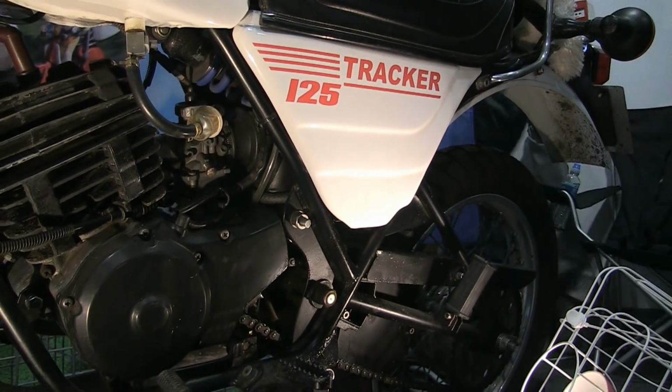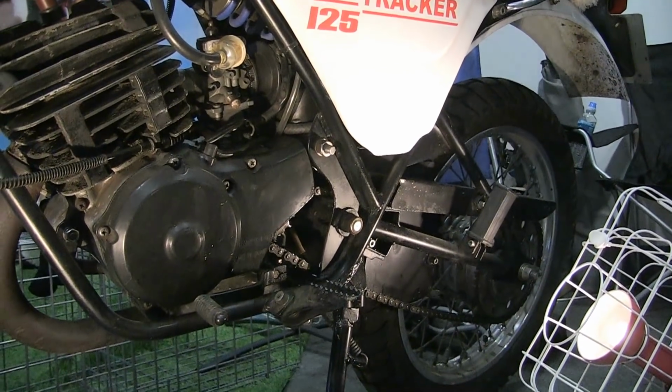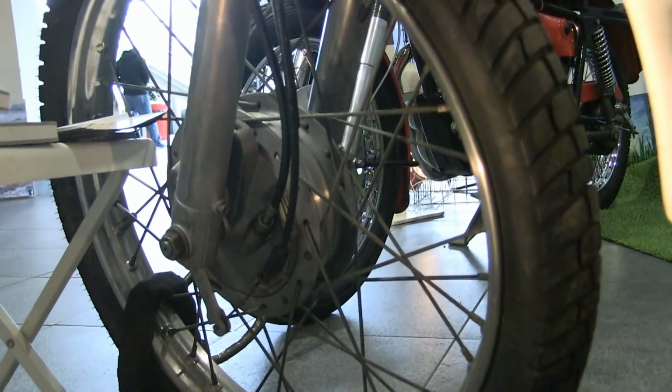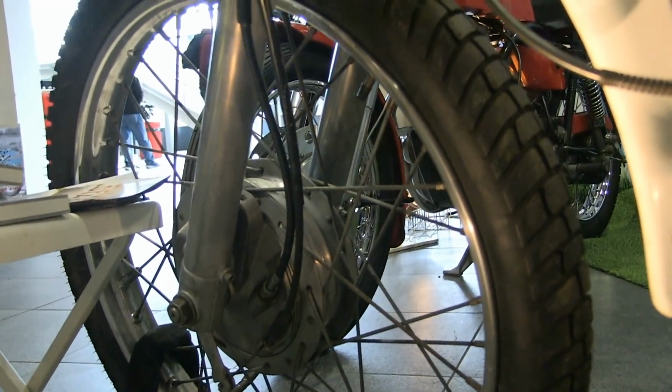Now, of course, naturally, I'd like to give you a bit more background on how BSA came to put their badge on this Japanese bike, but there you go. You now know as much as I do.